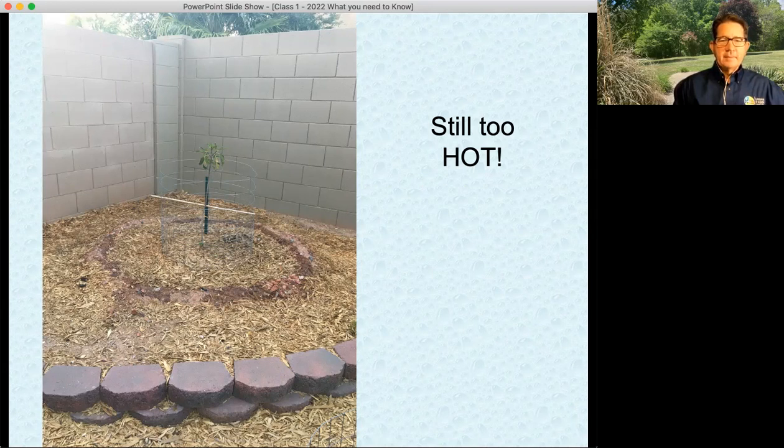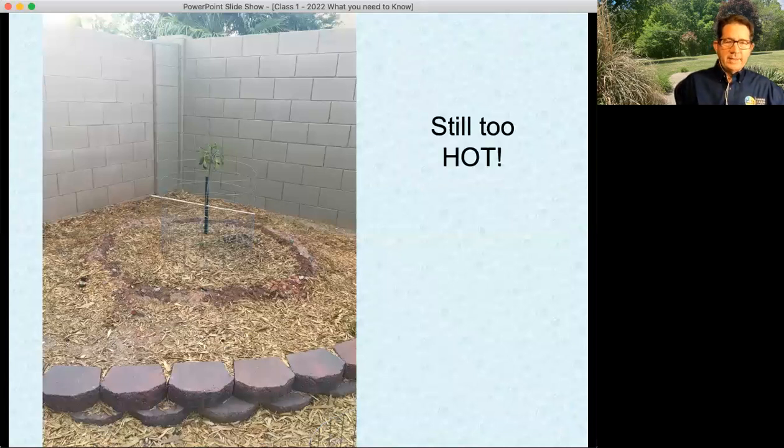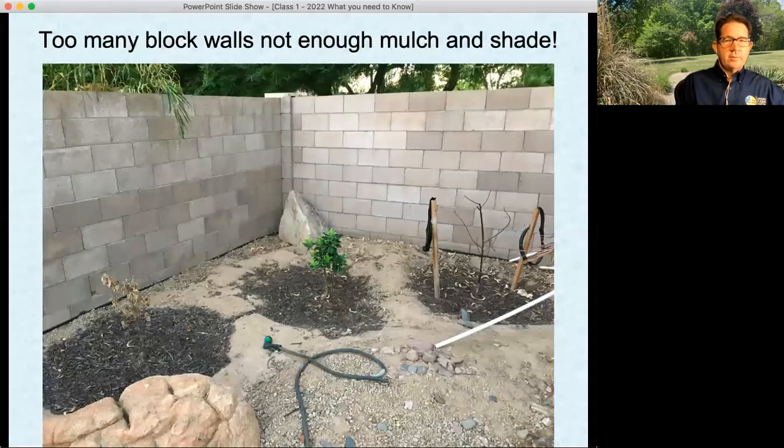Thank you. So this is just way too hot of an environment for this fig tree, and there's just way too much concrete. I'm going to have a solution for you on this, but these are the kinds of things that you need to look for when you're planting your trees. Too many block walls, not enough mulch and not enough shade. The tree on the left didn't make it. I don't think the tree on the right made it either.